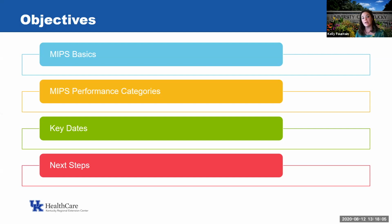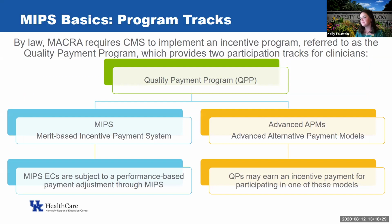I'm going to go ahead and tell you that our NPRM webinar is going to be August 27th from 12:30 to 1:30 Eastern Standard Time. It's open to everybody, and you can register on our website. We're going to start off with MIPS Basics, which is just going to be that foundation. Then we'll talk a little bit about the performance categories, some key dates, and then next steps. Go on to the next slide, please.